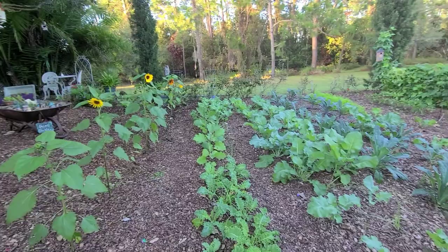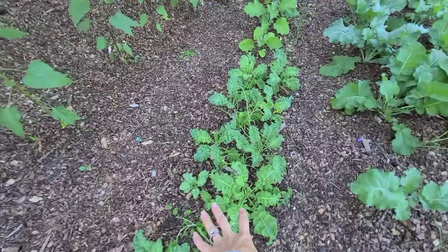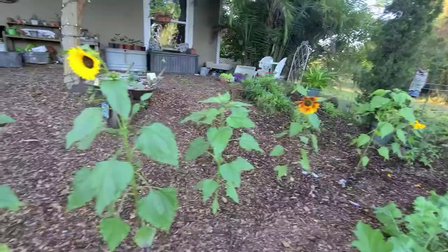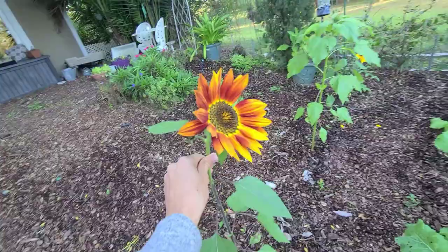Y'all, look at this. This is like literally in the past month just doubled in size, and everything is just beautiful. I've got some dwarf kale right through here, and I plugged in onions. I have eggplants right along here with some onions in the front. Look at how beautiful these sunflowers are. Sorry, I'm getting off track, but look at that. How pretty those are. I want to grow more of these and save the seeds to offer to sell to you guys. I usually grow a ton of mammoth.